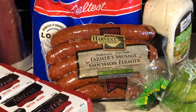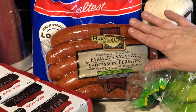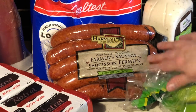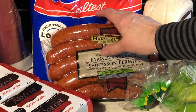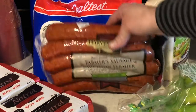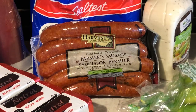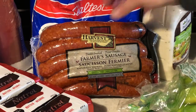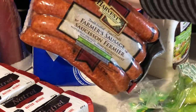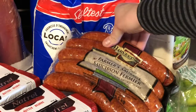One of my favorite items from Costco is the Harvest Farmer sausage. I love this. Okay, how many do you get? 1, 2, 3, 4, 5, 6, 7, 8. There is no MSG added, it's gluten-free, it's double smoked, and it is fantastic. I just love it.